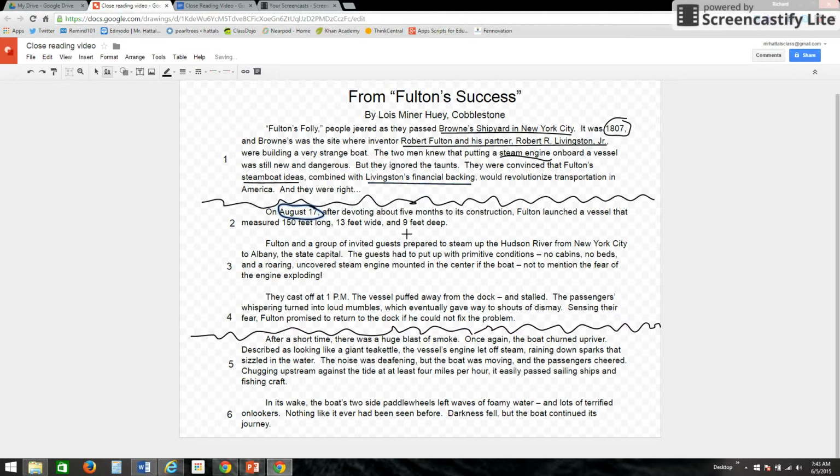After devoting about 5 months to its construction, Fulton launched a vessel that measured 150. Got the dimensions right there. That you could either circle or underline, but since it's such a long part of the sentence, I'm going to go ahead and underline it. Fulton and a group of invited guests prepared to steam up the Hudson River from New York City to Albany.